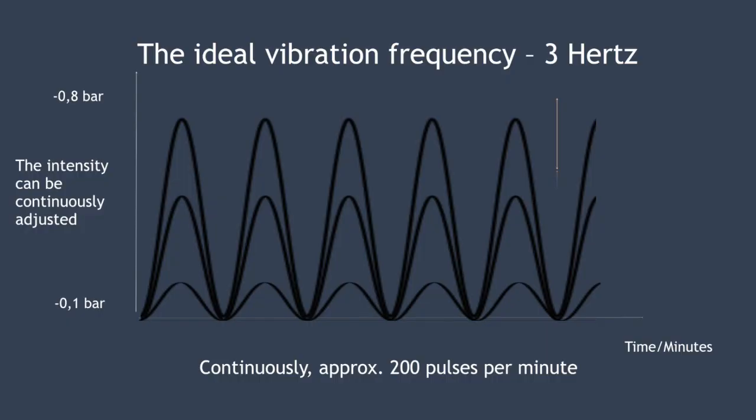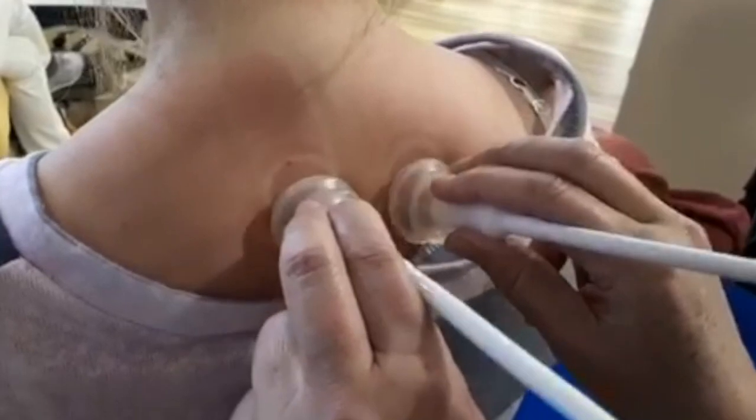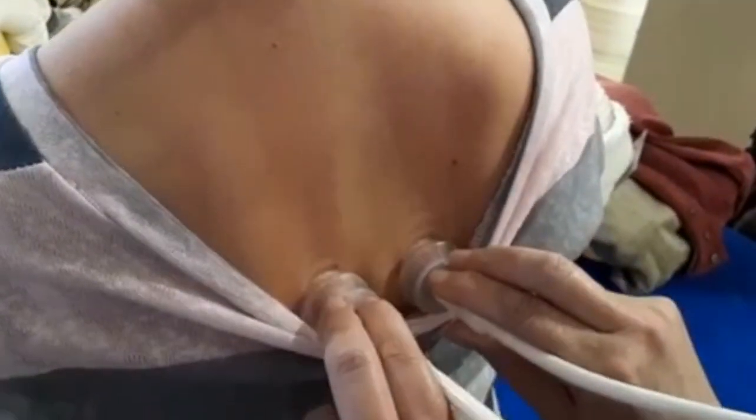The intensity can be continuously adjusted from minus 0.1 bar to minus 0.8 bar, depending on which region of the body you Pneumatron. The lowest setting is always used for lymphatic drainage. As soon as you turn up the intensity, you enter the massage range. If you are Pneumatroning the face, you should of course also choose a lower setting. When you Pneumatron the back, Pneumatron over thick head hair during the treatment, or are performing myofascial trigger point therapy, you can adjust the intensity up to maximum intensity. The intensity setting should be individually adapted to the sensory sensitivity of the patient.